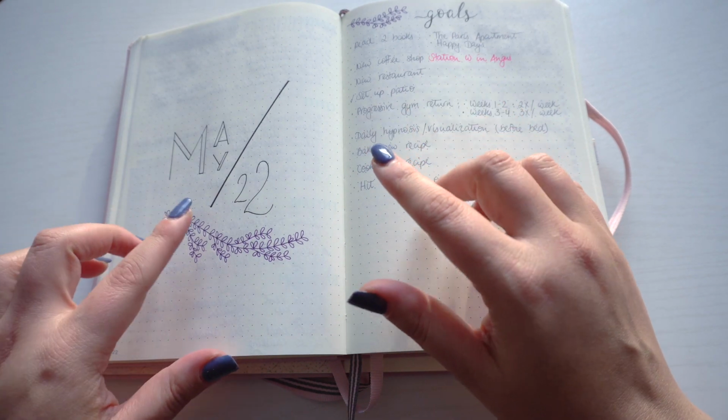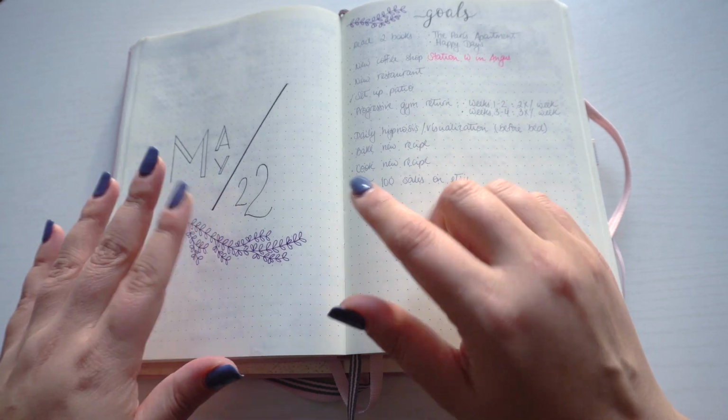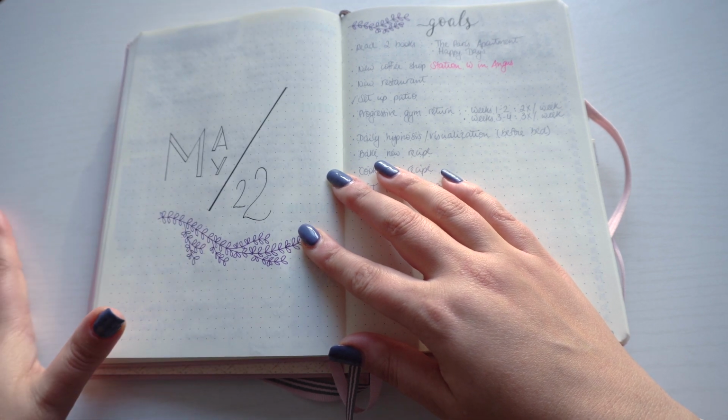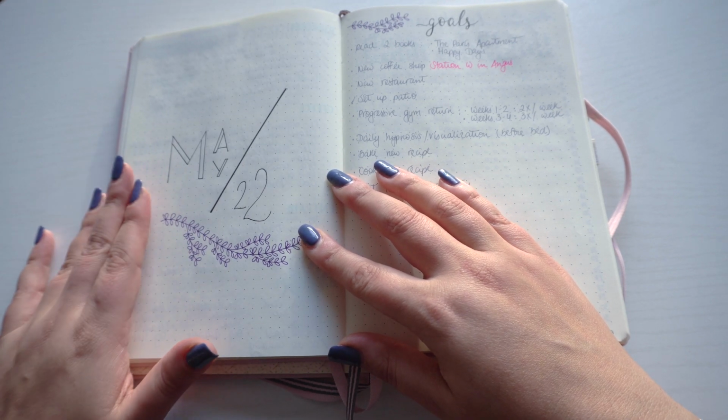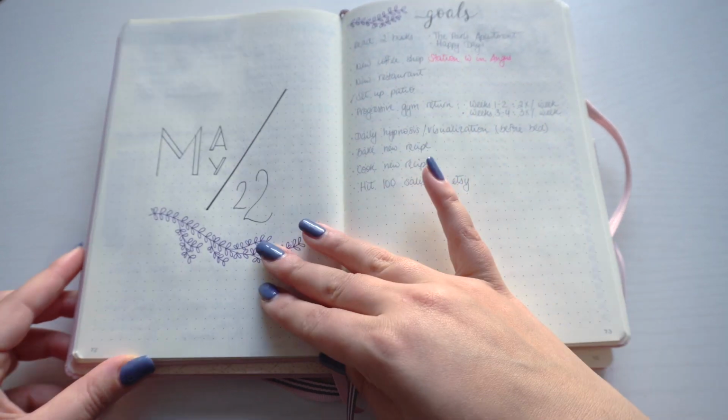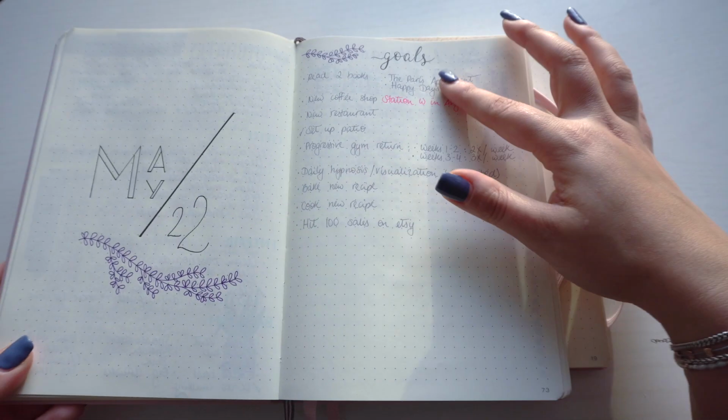So at the end of the month, let's say right at the end of April, I sit down and do a monthly self-reflection, see how I did with my goals from April, and reflect on the things I learned and what was going on. I do a little reset, and then I sit down, do my monthly spread, and set my goals for the year.